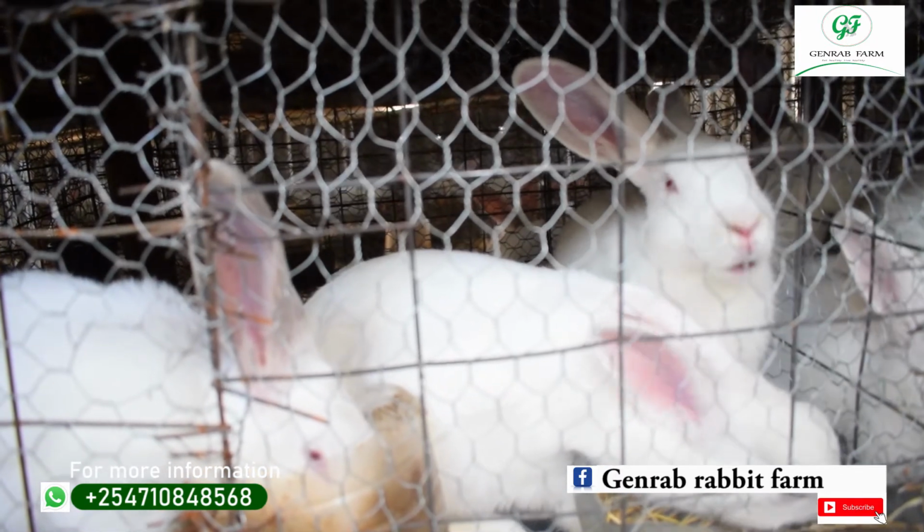And then the other thing is the utilization of feeds. When you have good cages, your rabbit will be able to utilize feeds very well. It also reduces the cost of labor, in that when you have self-cleaning cages, you will take very little time to clean your cages and to feed your rabbit, unlike when you have traditional cages where it takes a lot of time to feed your rabbits.